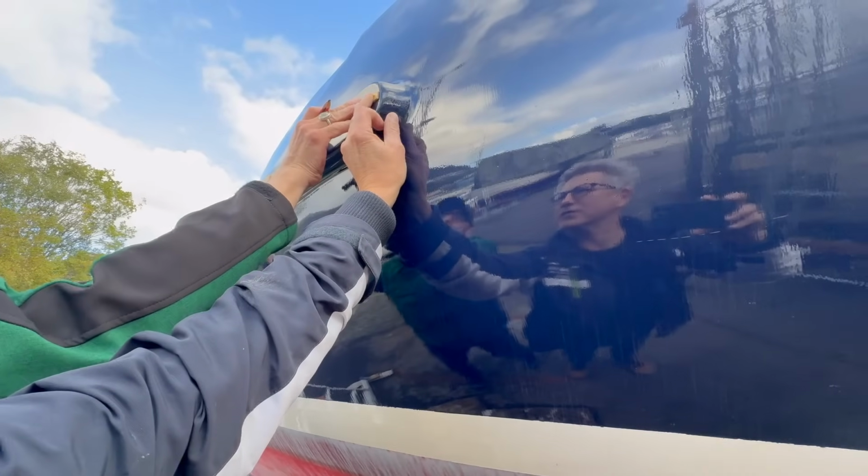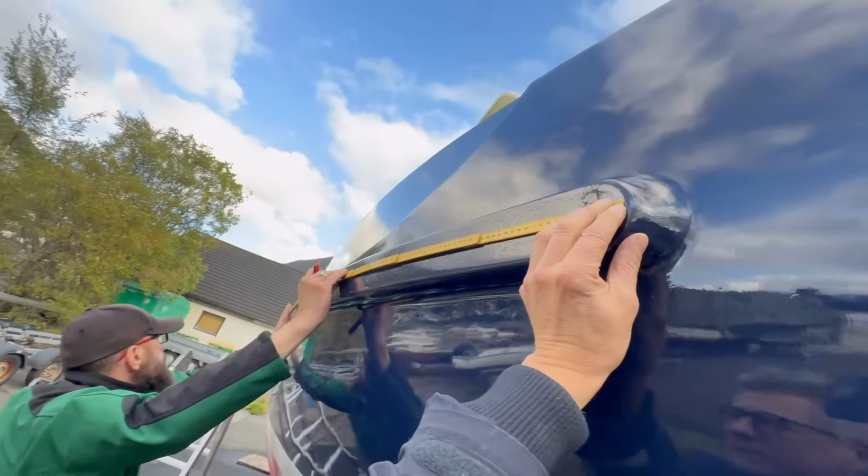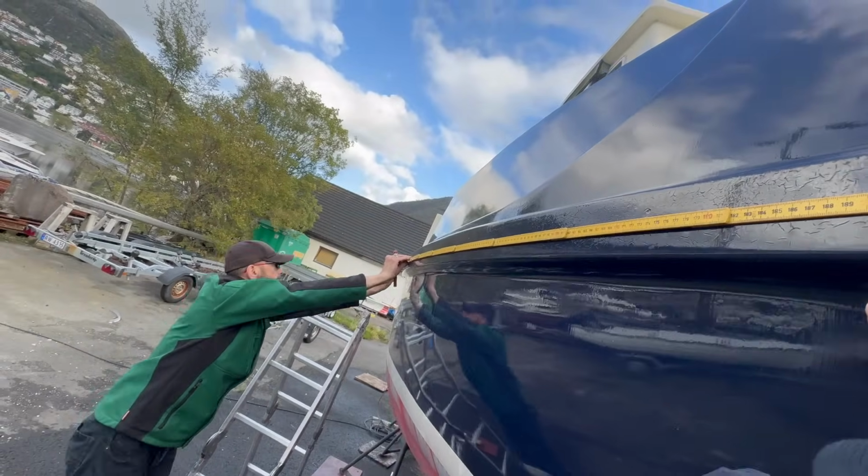Let's see tomorrow. We are back in the yard again, and Boatman John is here to take some measurements for the teak. This is for the teak fender list.